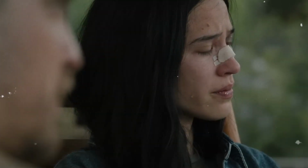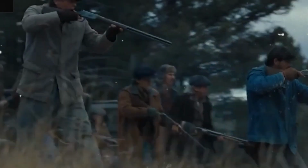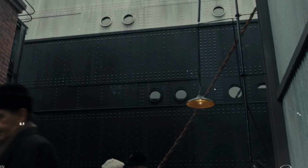Each character in Yellowstone undergoes a transformation that makes them feel real and dynamic. John Dutton, the patriarch of the Dutton family, starts as a powerful, almost untouchable figure who rules over his ranch and family with an iron grip. Over time, however, we see the vulnerabilities beneath his tough exterior.